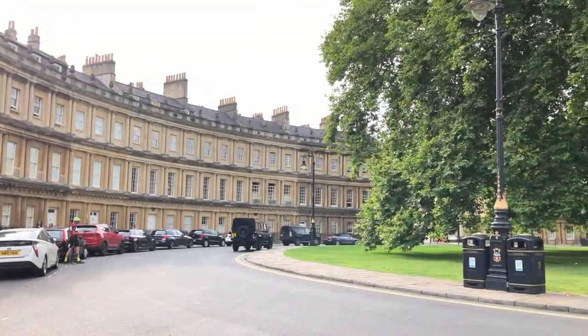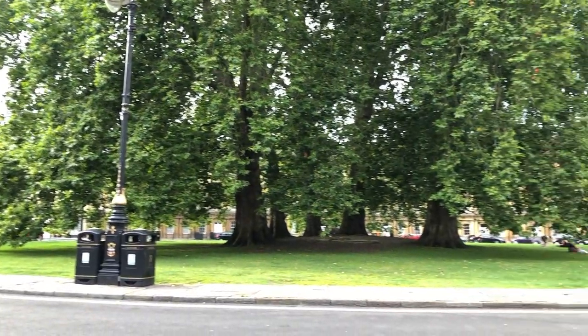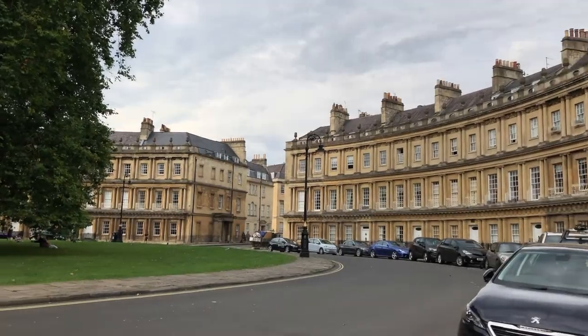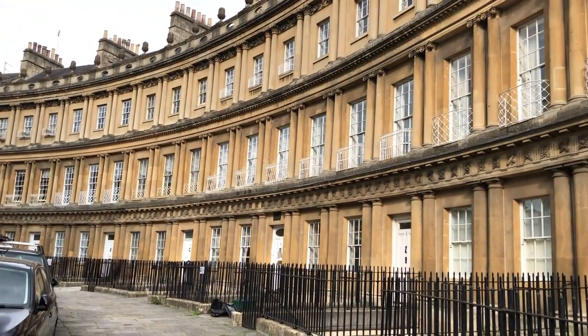Back to the beautiful architecture, this is the Circus, the beautiful round terrace of houses, which is very unique. Designed by the architect John Wood the Elder, it was built in 1754.